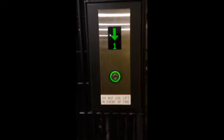Awesome. This goes to 3 different floors, and it was installed in 2012. Let's ride it. Oh, that's odd. It's D-Series channel. It's got 3. Oh my gosh, these should look D-Series. Oh, that's alright.